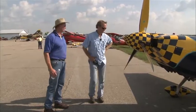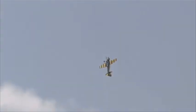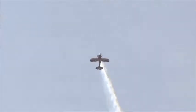And what's under the hood powering this beast? It develops about 350 horsepower. We need that for the vertical penetration. We need that for anything from our snap rolling maneuvers, or spins, everything. Power is critical.